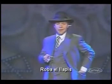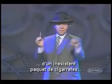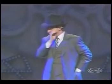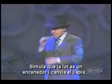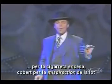He steals the pencil. He simulates taking the pencil, which is simulating a cigarette, from the non-existent cigarette pack and puts the simulated cigarette in his mouth. He rubs his eye to misdirect as he loads the burning cigarette from his ear. He simulates a lighter with a flashlight, switches the lit cigarette for the unlit pencil under cover of misdirection from the flashlight.